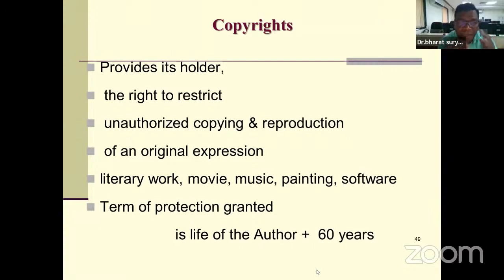Let us see another kind of intellectual property called copyright. Copyright is a bundle of rights. It provides its holder the right to restrict unauthorized copying and reproduction of an original expression: literary work, movie, music, painting, software. The term of protection is the life of the author plus 60 years. Mass communication media people, most of your communications come under copyright, because the videos or writing scripts may be yours, so you can go for the copyright.